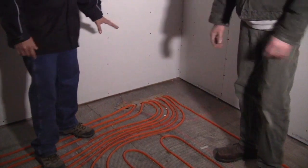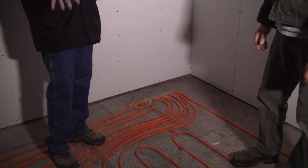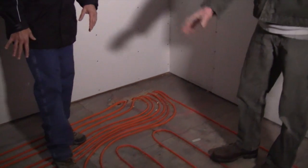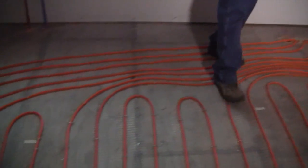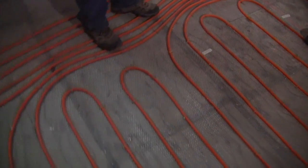One zone, yes. So there's one zone, and we have 5 different loops coming just for the kitchen alone. Exactly, this equals about 1,000 feet of tubing right here. Right here we have our wire mesh down that we lay underneath our tubing for our tile, because it's all going to be tile, and as you can see, it's a decent area that we are showing you. So that's what's running all there.